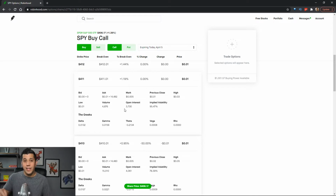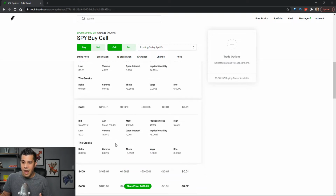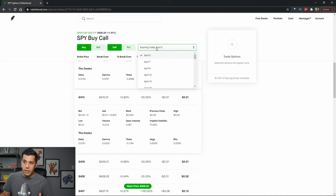Volume resets every single day. This is today's volume. So for the 411 strike put or call, it's got 4,000 volume, and I think anything over 500 volume or even 1,000 volume is great. So this has 4,800. This has 15,000, and this is obviously expiring today.